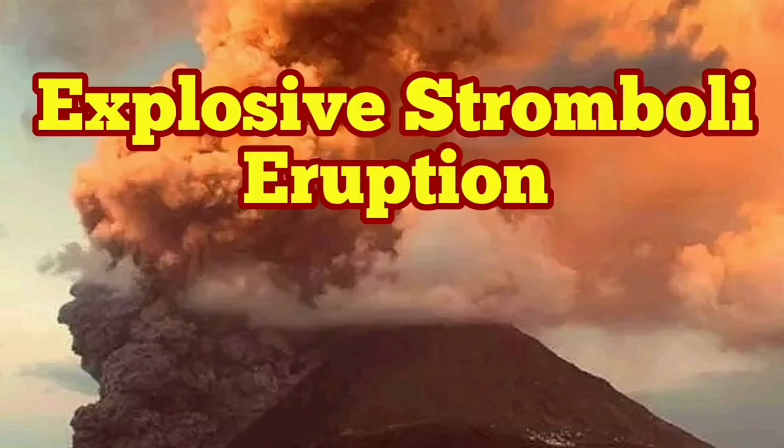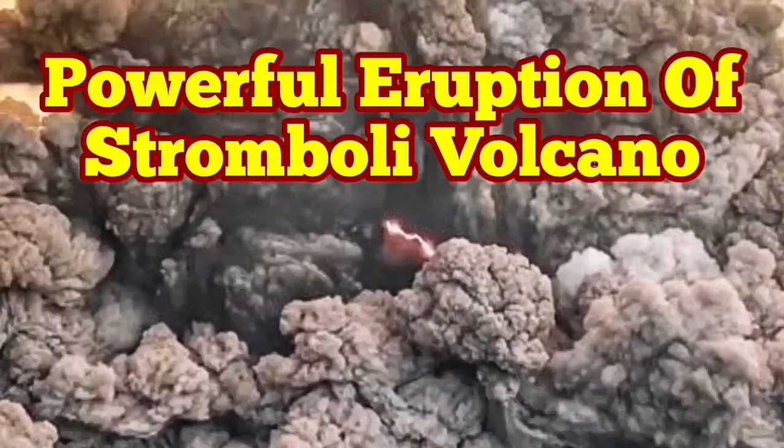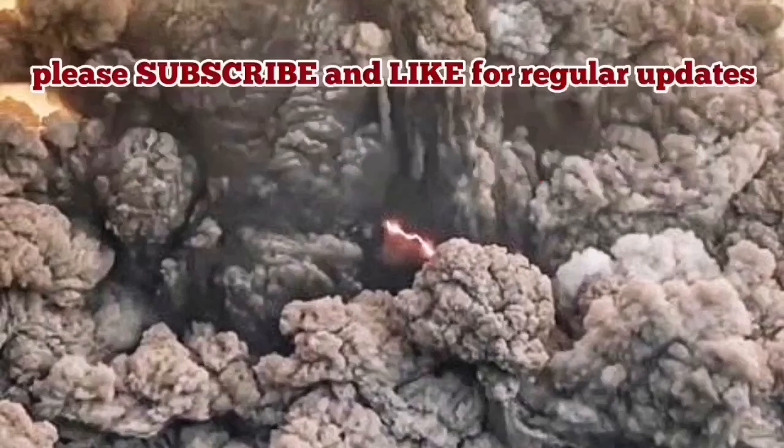We had similar to this in the past. Please watch that also. Powerful eruption of the Stromboli volcano. People woke up and saw that Stromboli is in eruption. That is again on the side of the volcano. This is the beginning of it, how it was. If you missed it, that's it. You will not see it. I'm speeding it up just for making the video shorter.